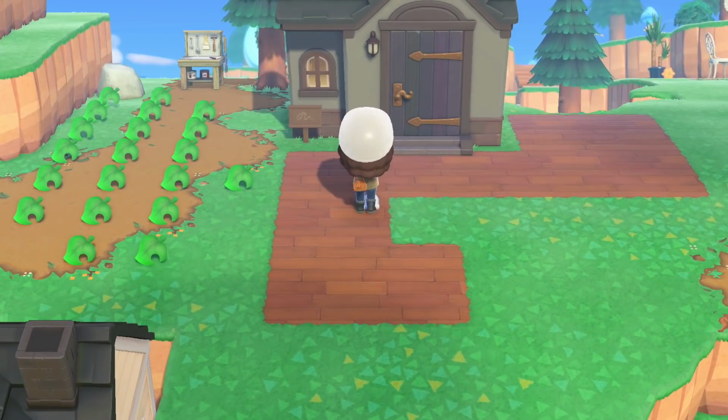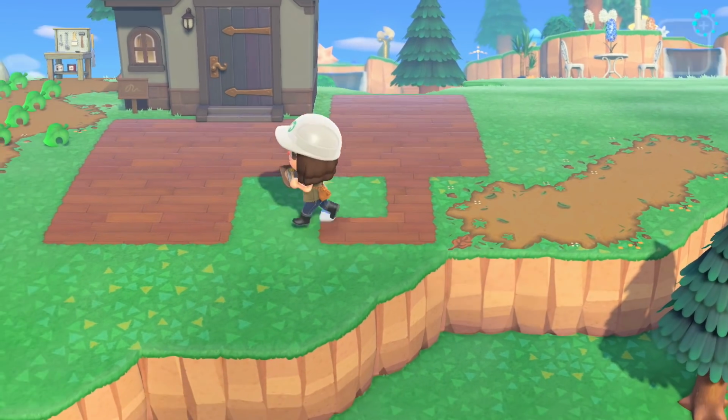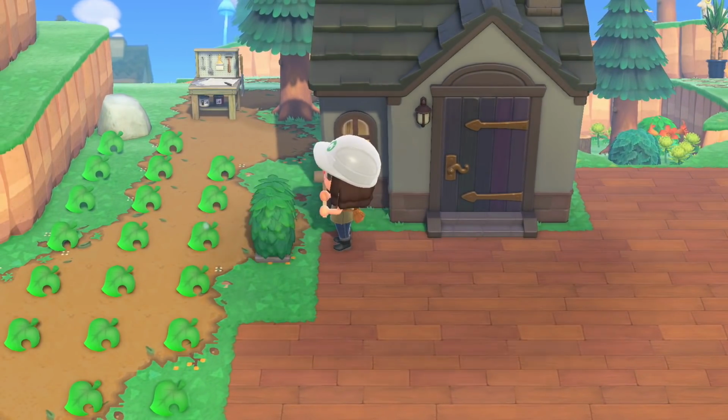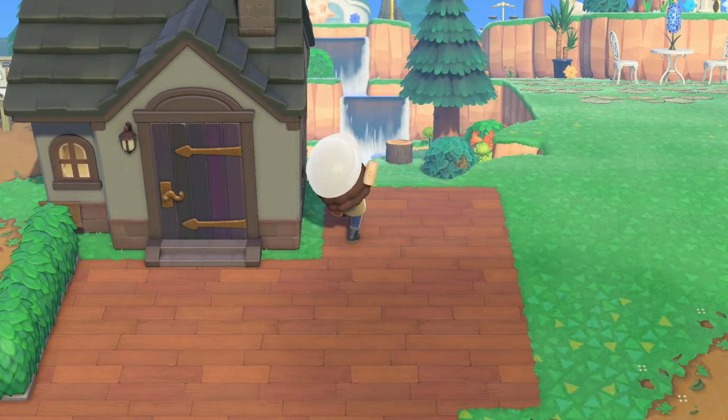And today we are decorating outside of Nan's house. Now Nan is one of, if not my absolute most favorite normal villager. I think she's so cute and so sweet. And I don't see her too terribly often on other people's islands, but I absolutely love her.